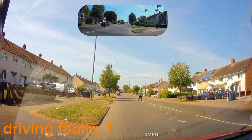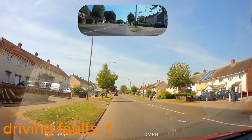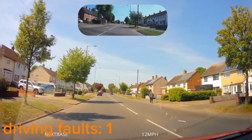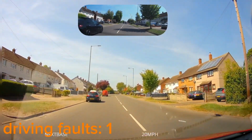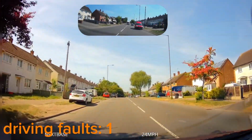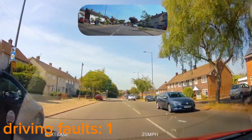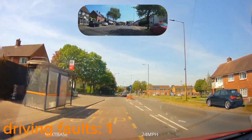So this is the fourth of the pulling up on the left. It's very common to get it on this road because it is a bit challenging because it can be quite busy. So we are 30 minutes in, only one driving fault. How do we think the rest is going to be?